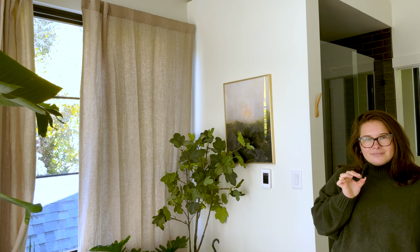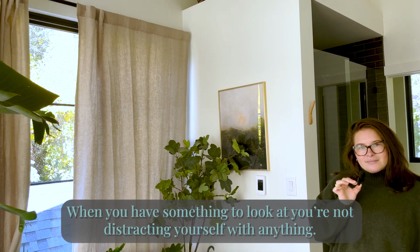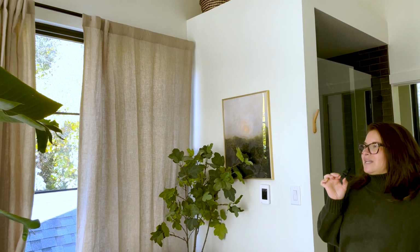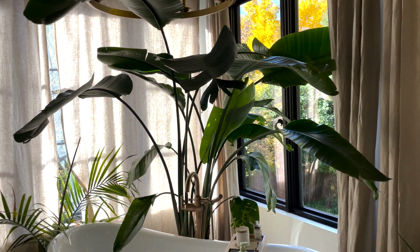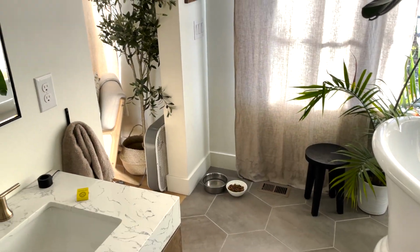When you just said that about laying in the bath, it made me think of how when you have something to look at, you're not distracting yourself with other things. Yeah, that's a good point. I hadn't really thought about that, but I think that's really true. And the bath is a place where you can easily get distracted or want to get out because it's boring or something.